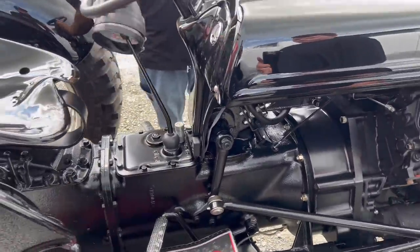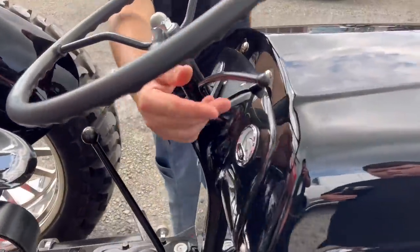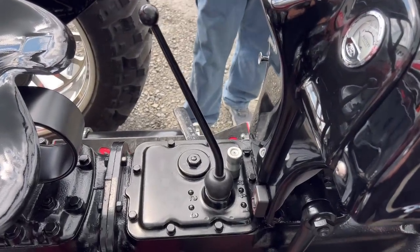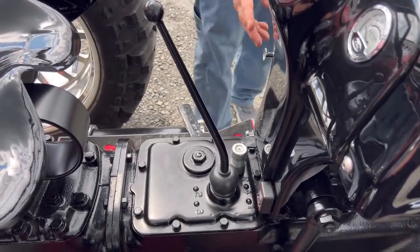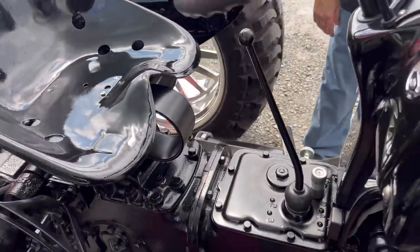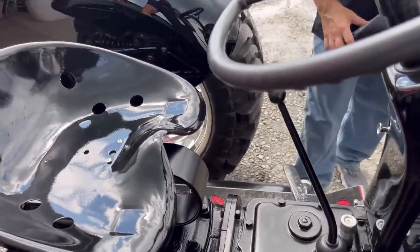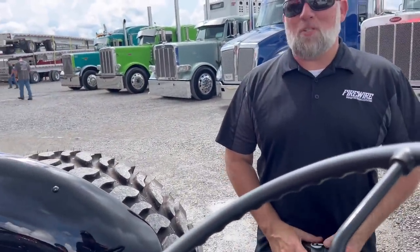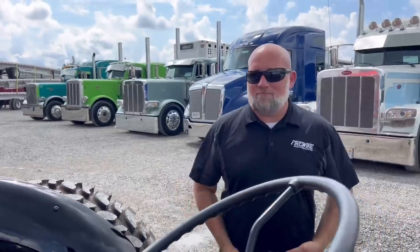Man, guys, this thing is absolutely sick. And just the details in it. So we use the factory throttle. We use the factory starter. We try to keep it as much stock as possible. The factory key, I mean, everything's in the location. So does all the hydraulics still work? Absolutely, yep. So we can put a plow on this thing and really start. We're actually building one to take around to a couple of shows, so it'll match the tractor.